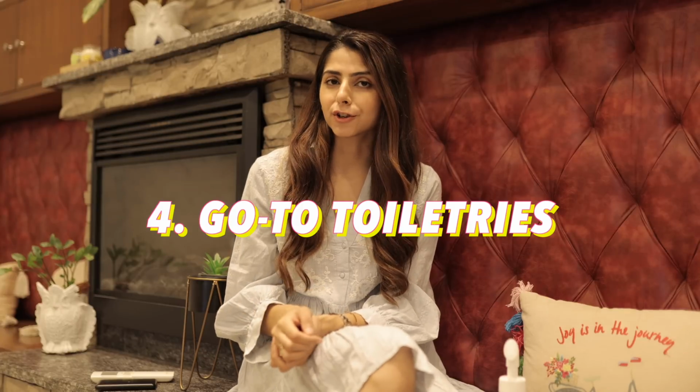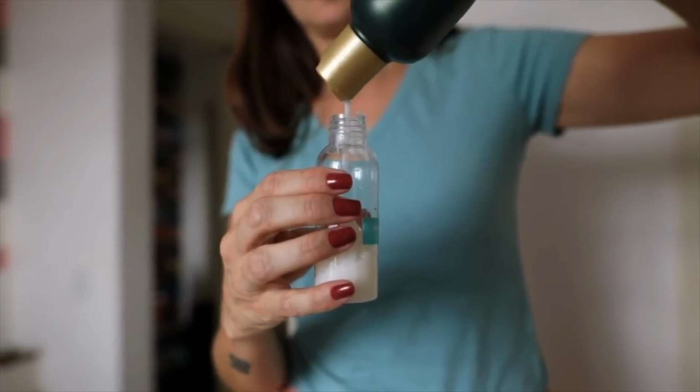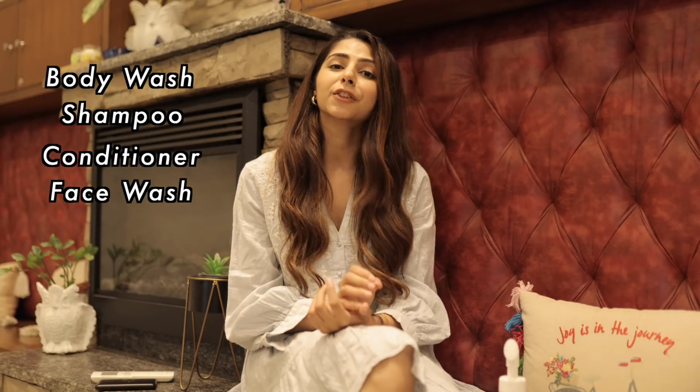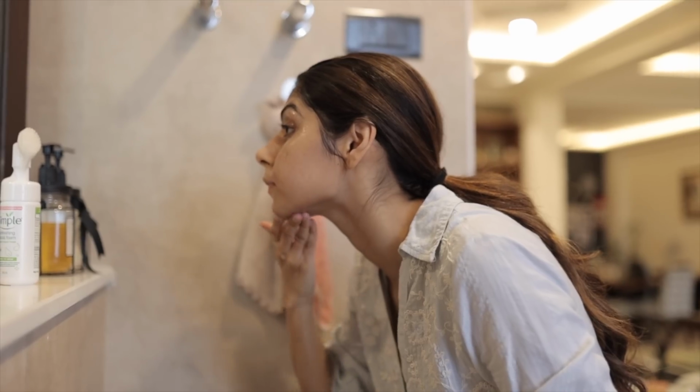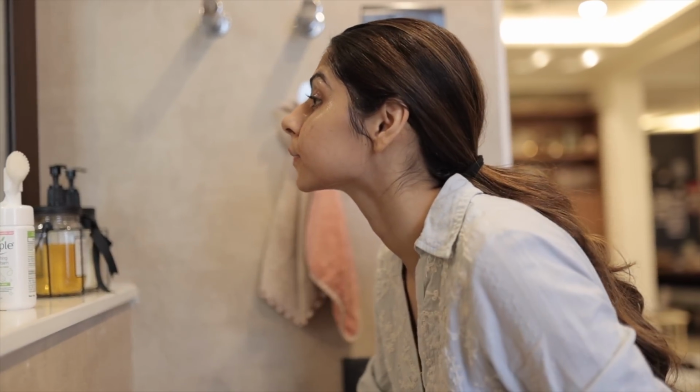Next up are toiletries, and packing the toiletries that you use on a regular basis I feel is very important, especially because if you're going to a new, alien place, it is quite possible that you may not get your regular products. So things like your body wash, shampoo, conditioner, and your face wash should be the ones that you always use. Talking about face washes, always make sure that you're carrying something that is very gentle on your skin and does not strip away its natural moisture.